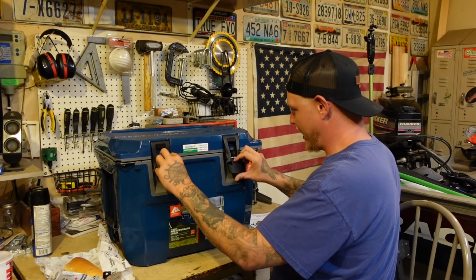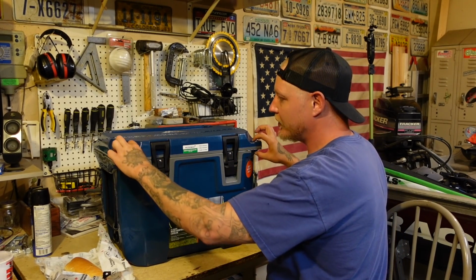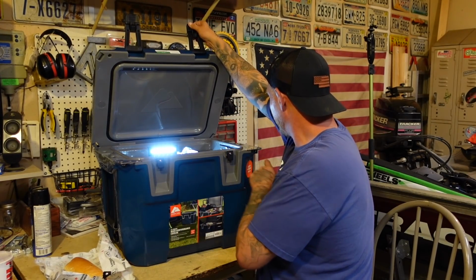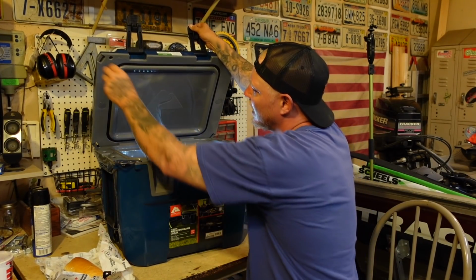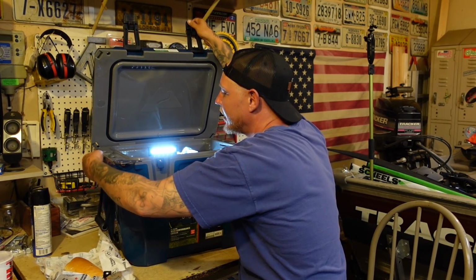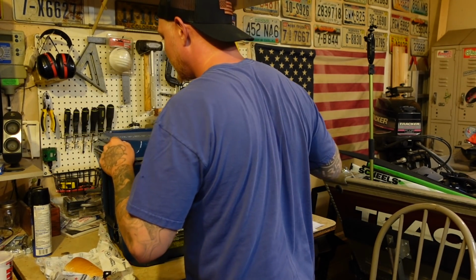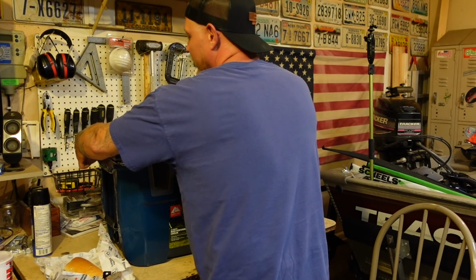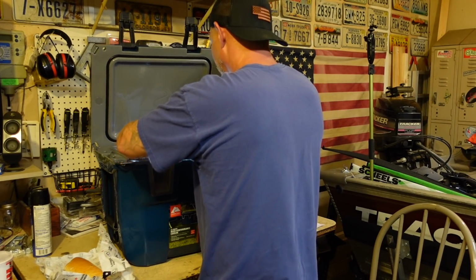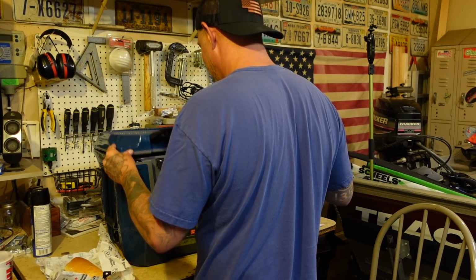Nice locking handles. You've got spots here that you can lock it, and you've got bottle openers on both sides, and you've got like your strap handles here, and there's tie down points. So on all 4 corners you have these holes that you can strap it down if you need to strap it down into something. But I can't get over the light.